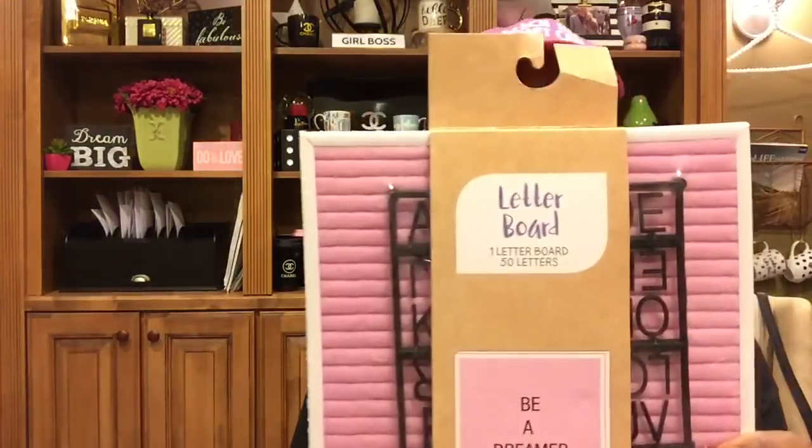A dollar each. The next thing I grabbed is this baby pink memo board. I thought this was adorable. If you watched my haul from back in January or February, I had picked up the hot pink version of this with the black frame, and I just like this a whole lot better. So this will go somewhere here in the office, and I'll just put little cute fun sayings in there, and I thought that was really cute. This was $5. Memo boards are also kind of all the rage right now.